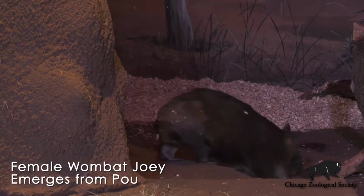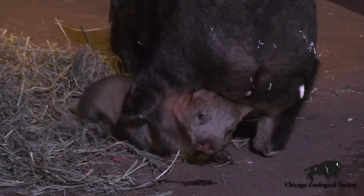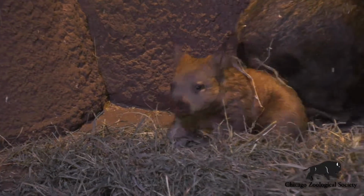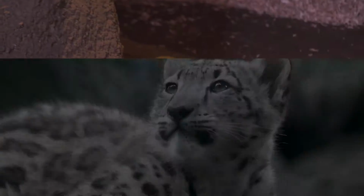Holy cuteness alert! This is a wombat joey, born at the Brookfield Zoo in the spring. But it's just now making its public debut. I'm saying just now because these animals, again, are born but then finish their development inside of mom's pouch. They are mighty marsupials, just like kangaroos and just like wallabies.